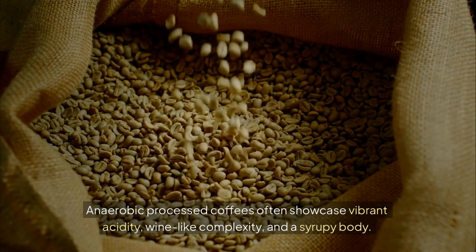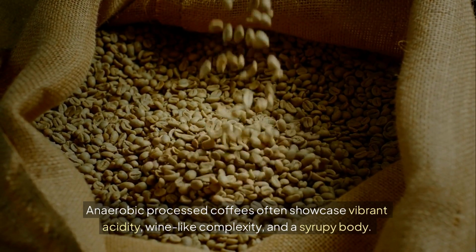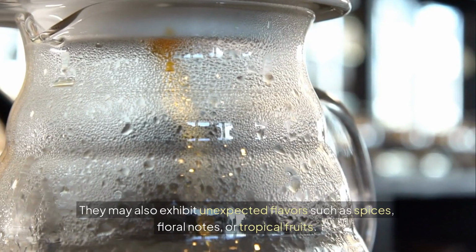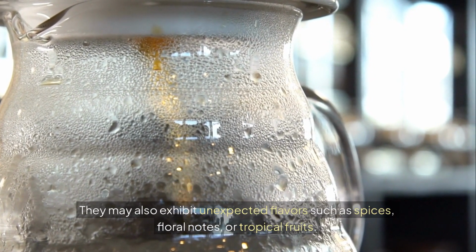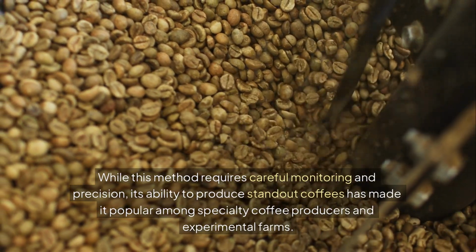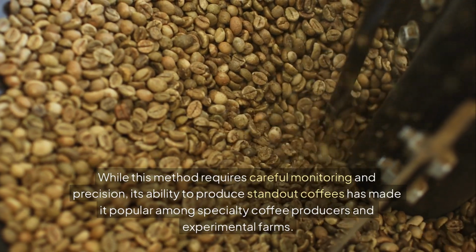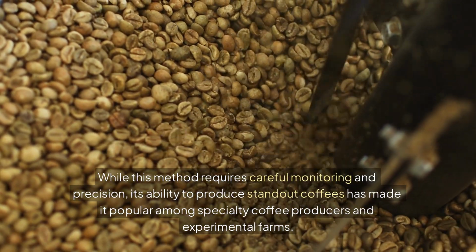Anaerobic processed coffees often showcase vibrant acidity, wine-like complexity, and a syrupy body. They may also exhibit unexpected flavors such as spices, floral notes, or tropical fruits. While this method requires careful monitoring and precision, its ability to produce standout coffees has made it popular among specialty coffee producers and experimental farms.